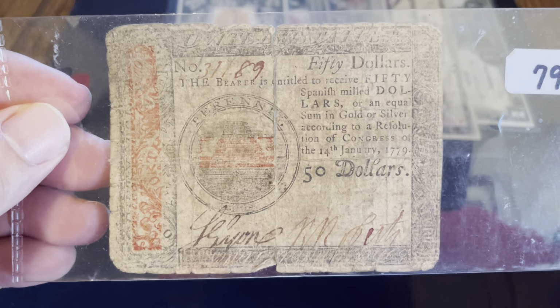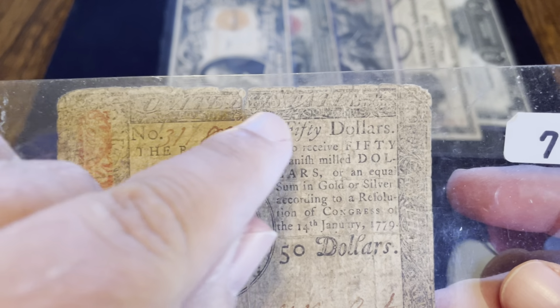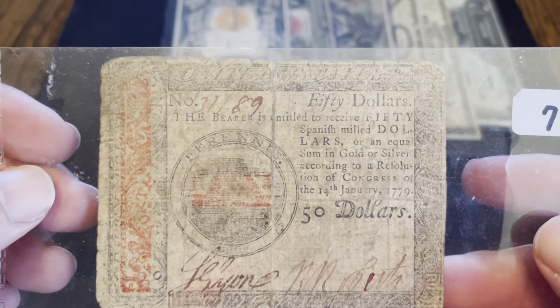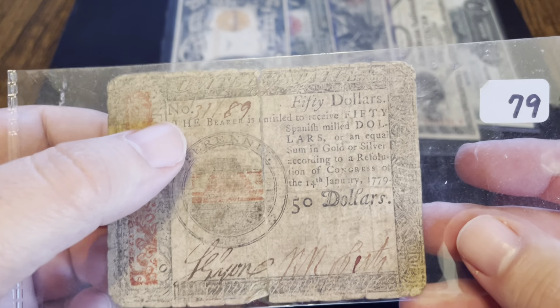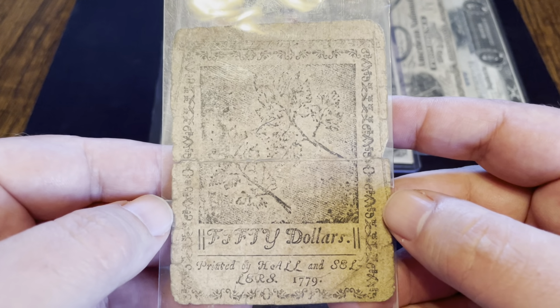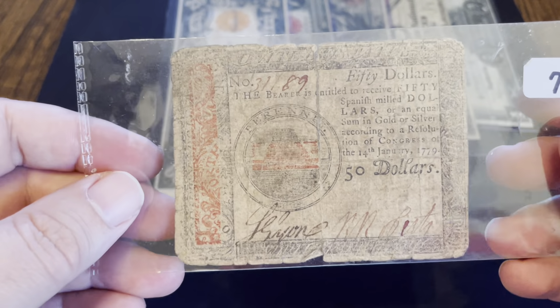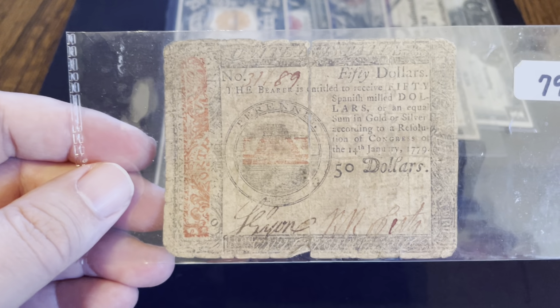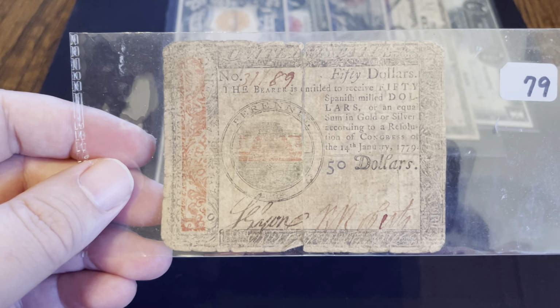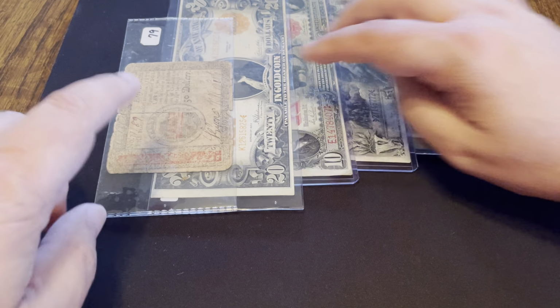Yeah, 1779. And yes, it does say United States. I mean, how cool is that? The serial number is handwritten, the note is hand signed. Taking a peek at the back, they used leaves as the anti-counterfeiting measure. 1779 right there. Yeah, this is easily the coolest $50 note I have in my collection. 1779 $50 note. All right, that's number 5.